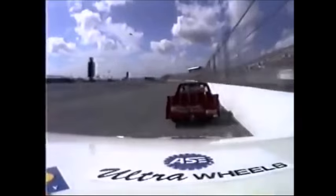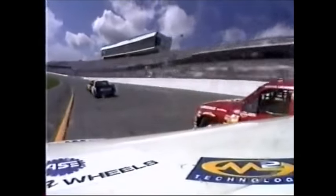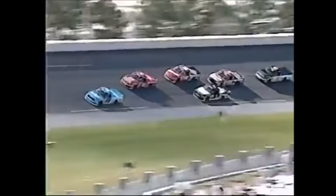Just that quick, on board with Mike Wallace. And look at that run that he gets on Grissom. Now that, Ray, is a slingshot. Absolutely, Benny. That was a premier slingshot. Mike said before that he could not believe how fast these trucks closed up. His big concern was running in the back of somebody. Top speed during happy hour yesterday, 191 miles an hour. We've completed 2 of 100 laps.